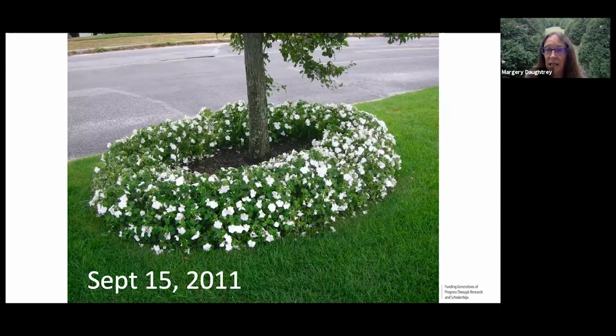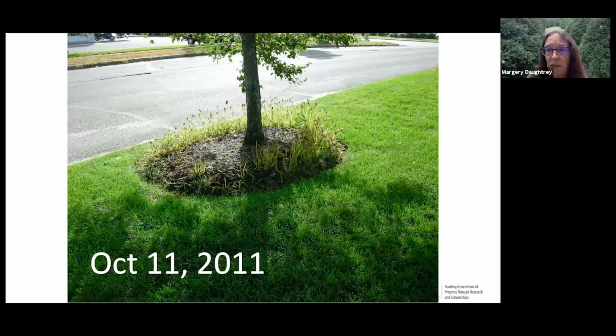So back in 2011, we were surprised that our beautiful plantings in the landscape started sort of melting before our eyes. We'd never seen this happening in the landscape before, even though we'd actually seen a few little samples from greenhouses back in the year 2004. So here's a September 15th picture from 2011. Here's an October 11th picture from 2011. This is a disease that does not take prisoners. It does not behave in a gentlemanly way. You go from a full planting to a really ugly, devastated, a lack of planting.